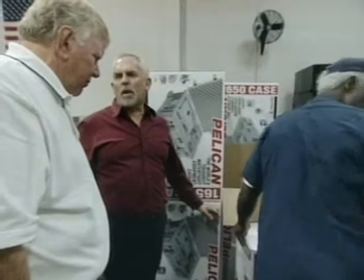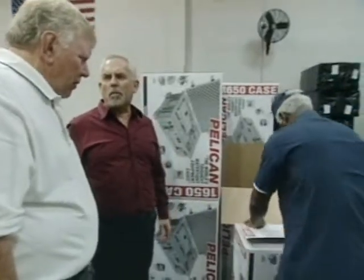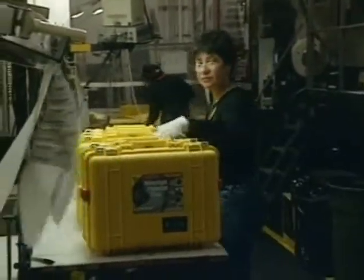What kind of store would have this on the shelf? Where would you go to buy your product? Every photography store in the world sells our cases. The military puts everything in it, industrial people. A lot of people use them as coolers for picnics and things, especially our employees that get them free.